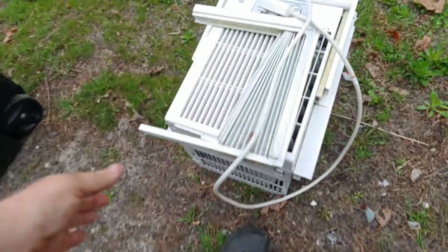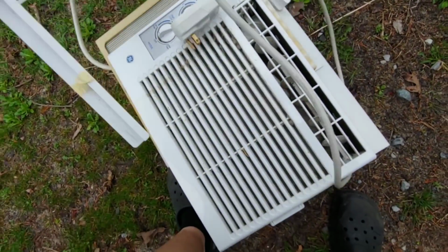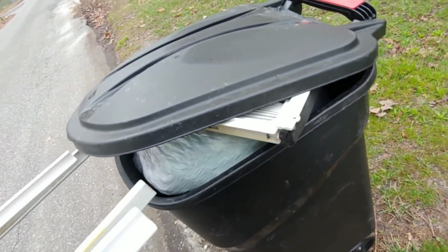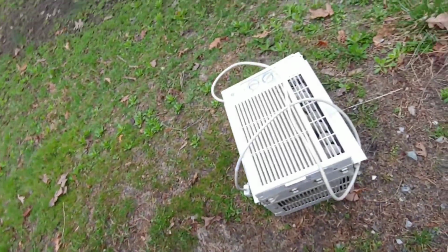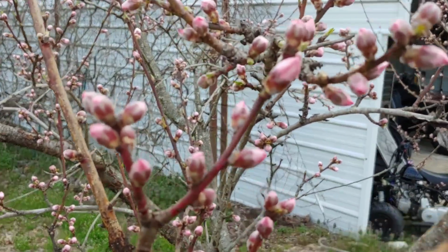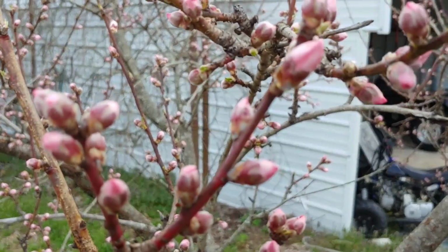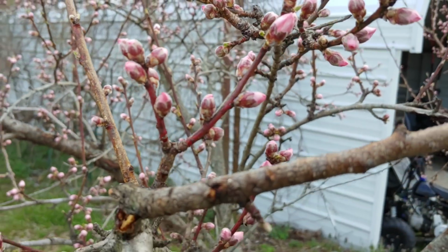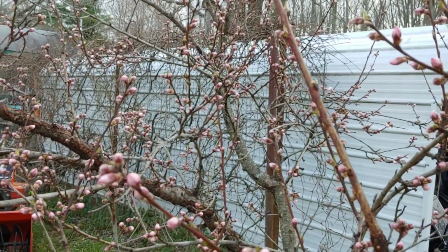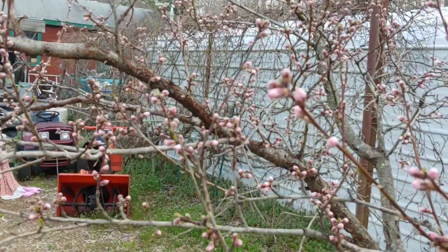Hey. It's about that time, right? Start throwing them all out. Yeah, all full of mold. Get rid of them. Peach tree's starting to pop.